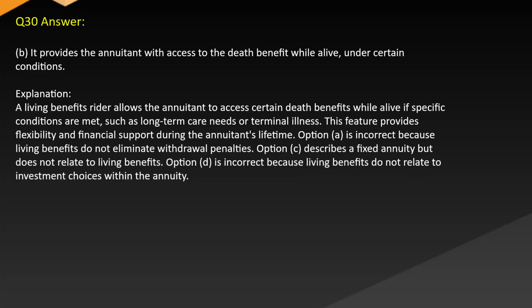Answer B. It provides the annuitant with access to the death benefit while alive under certain conditions. Explanation: a living benefits rider allows the annuitant to access certain death benefits while alive if specific conditions are met, such as long-term care needs or terminal illness. This feature provides flexibility and financial support during the annuitant's lifetime.